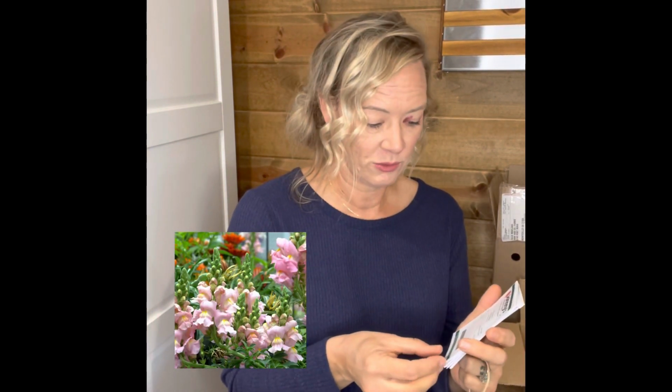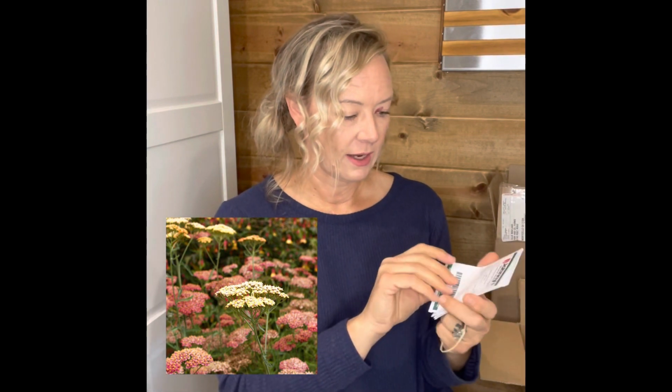Next, I got a lot of Snapdragons, different colors. This one is bridal pink, really beautiful, and I got several of those. Then next, I got some Yarrow. This is a mix of pastels. I got Rudbeckia. This is also a mix of different types of Rudbeckia.